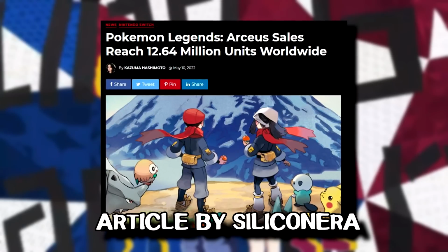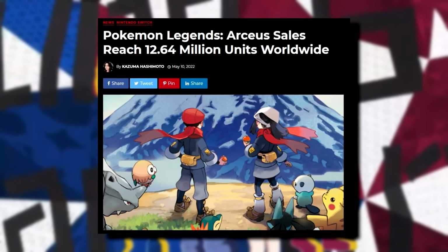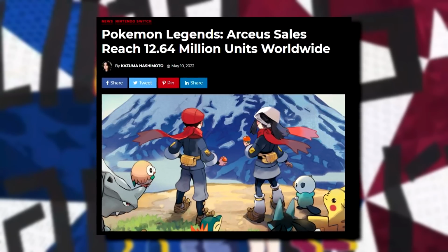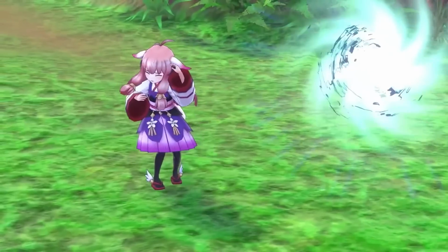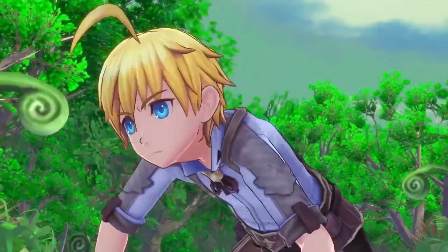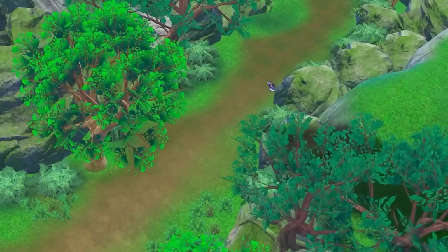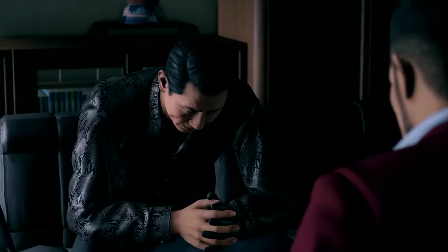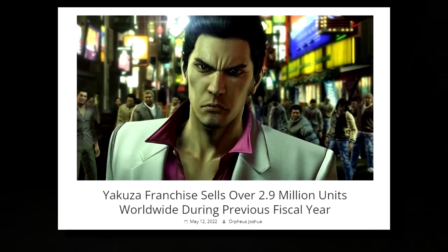And now to the general JRPG news, starting with some sales milestones. Pokemon Legends Arceus has now sold over 12 million units worldwide, not too surprising considering its wider popularity. Rune Factory 5 has also done well upon awakening from its long hiatus, selling 500,000 units worldwide, both physically and digitally since its release. The Yakuza series released its sales figures from the previous fiscal year, stating that the games, including the 2 Judgment entries as a whole, had sold 2.9 million units worldwide.